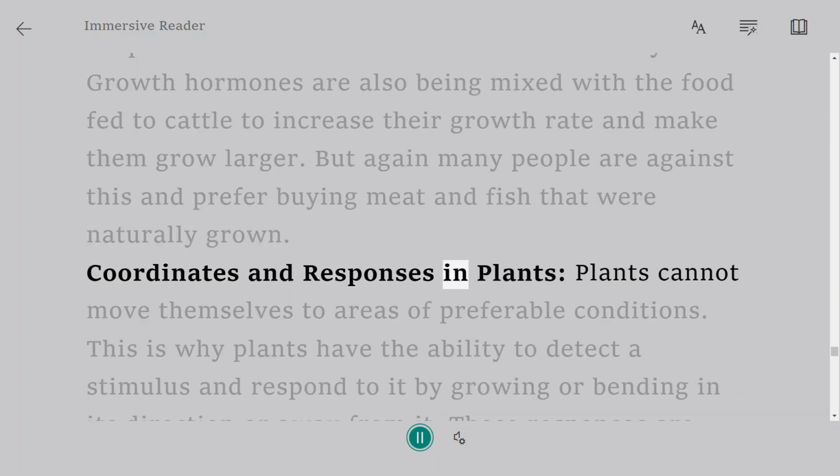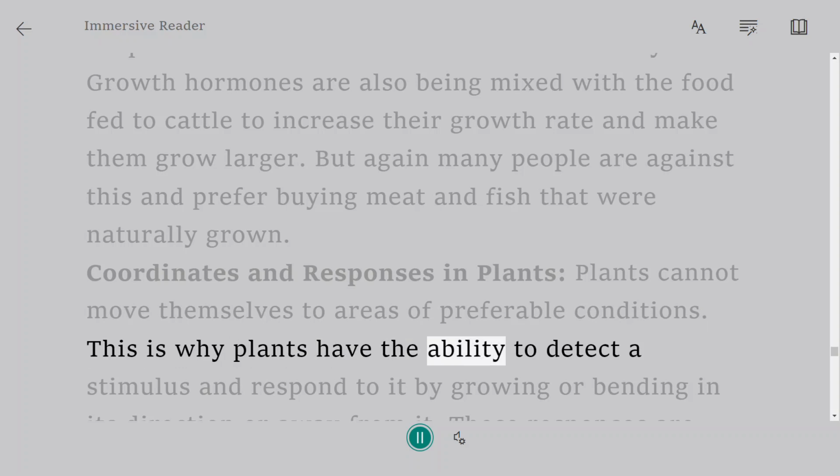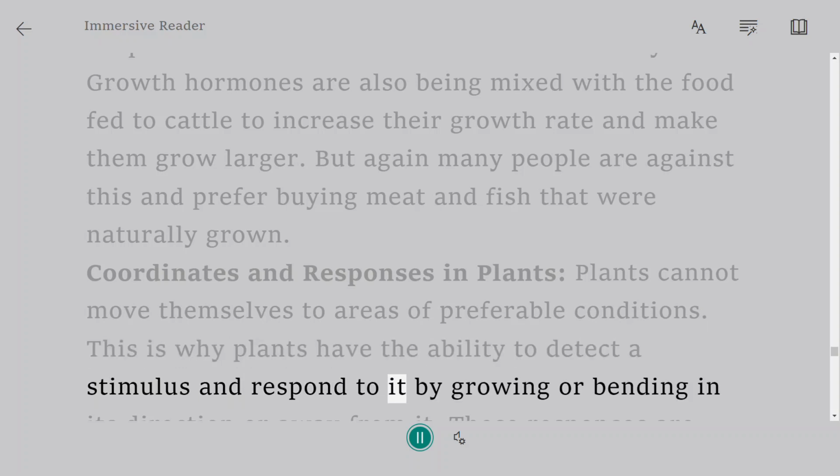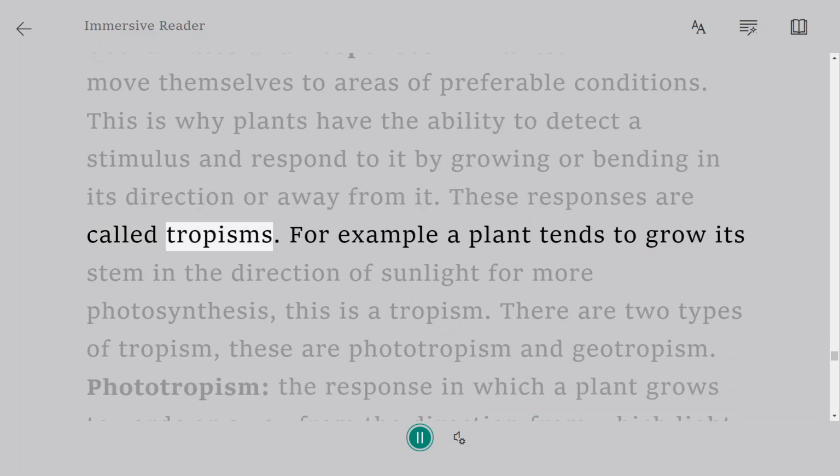Coordination and responses in plants. Plants cannot move themselves to areas of preferable conditions. This is why plants have the ability to detect a stimulus and respond to it by growing or bending in its direction or away from it. These responses are called tropisms.